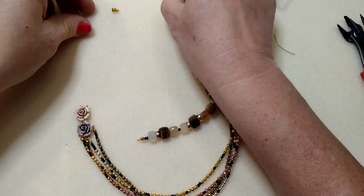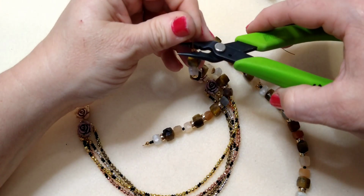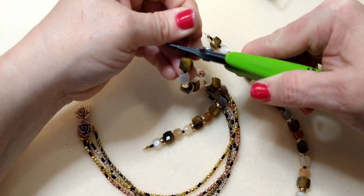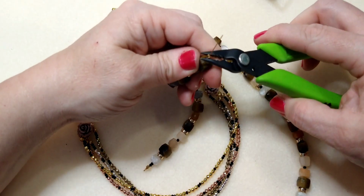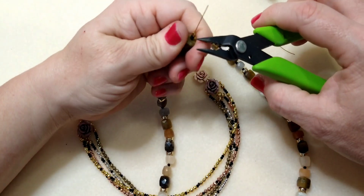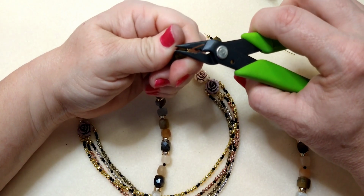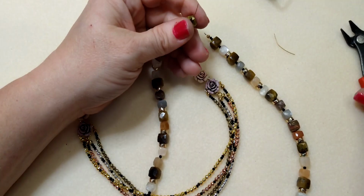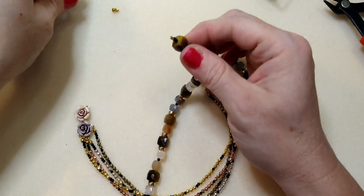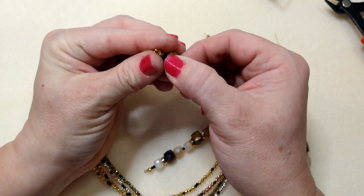Okay, our little clamshell. And again, I'm just letting gravity hold this. I'm not pressing down too much. I don't want it to be poker straight. I want it to have some movement. Get this in my crimpers and crimp down. Okay, trim this wire. And we're going to go ahead and put this little clamshell on as well.